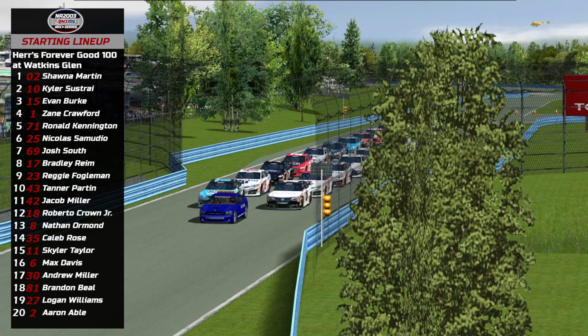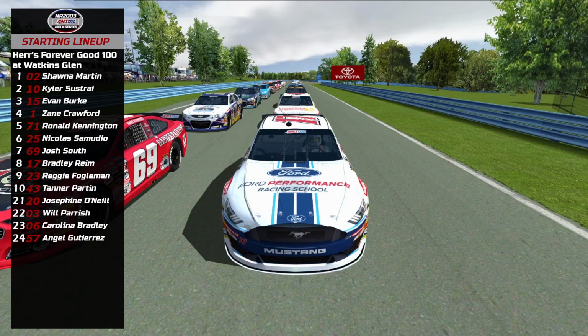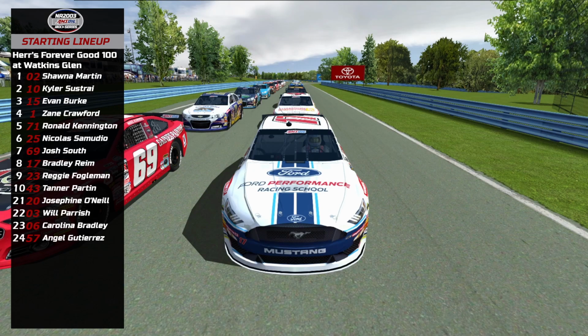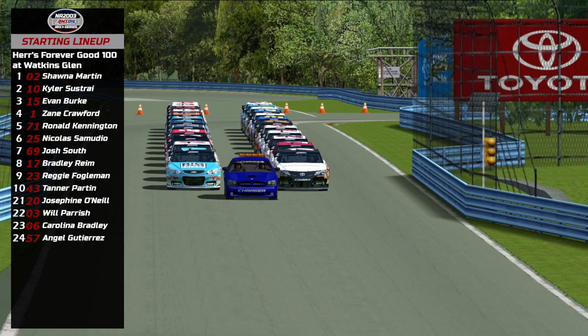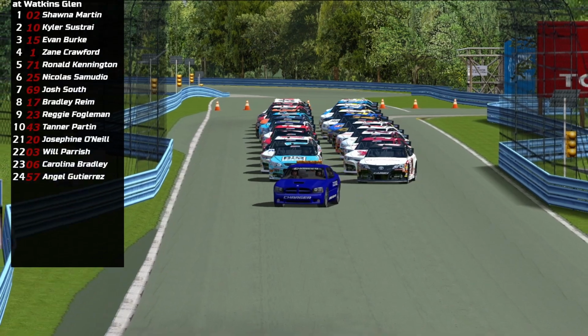And row number 4 is Josh South, and the number, I really don't like the camera angles, the number 17 of Bradley Williams, the Daytona, and then rounding out the top 10 is Reggie Fogelman, and the number 43 of Tanner Pullen. So, the starting grid will be on the side of the screen. And Andrew, real quick, Watkins Glen wild racetrack, who will win the Hurdles Forever Good 100?